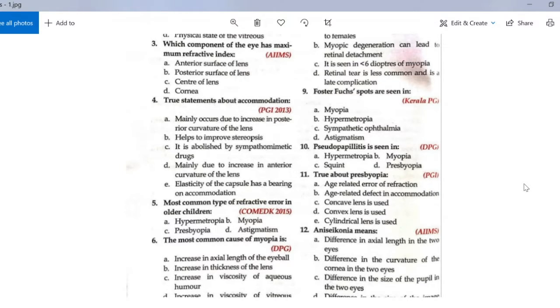Plus 1. He's with minus 2. Minus 2 for distant, and you're adding plus 1.50 for near visual work. And the sum is minus 0.5. Okay, okay.